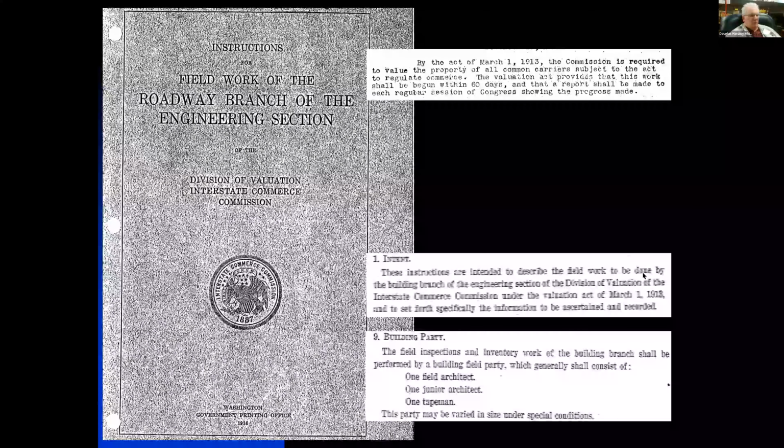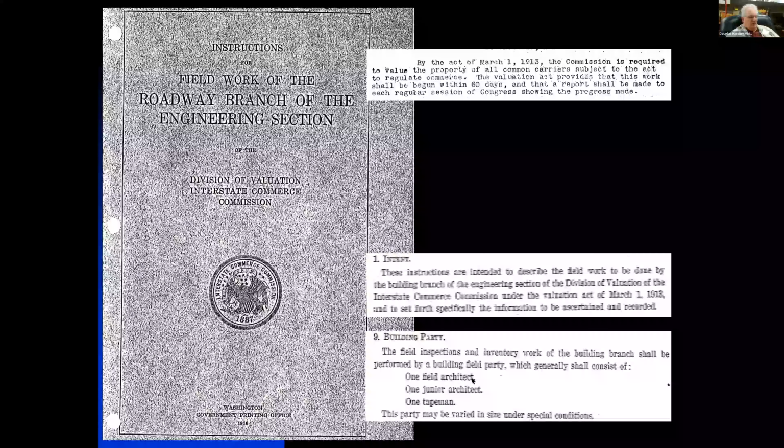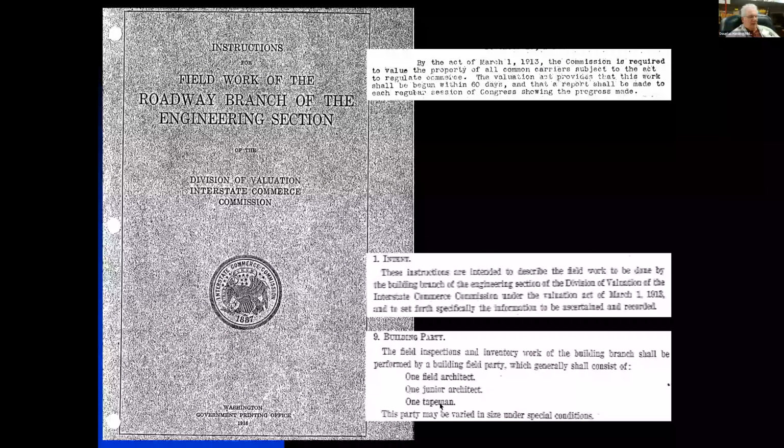And the instructions describe the field work that was done in building a branch of the engineering, and so on. The party that was sent out typically included one field architect, one junior architect, and one tapeman. And you know what the tapeman did? He held the other end of the measuring tape. He was the grunt. But some of these guys were really good. Others had terrible handwriting, as I'll show you in a minute.